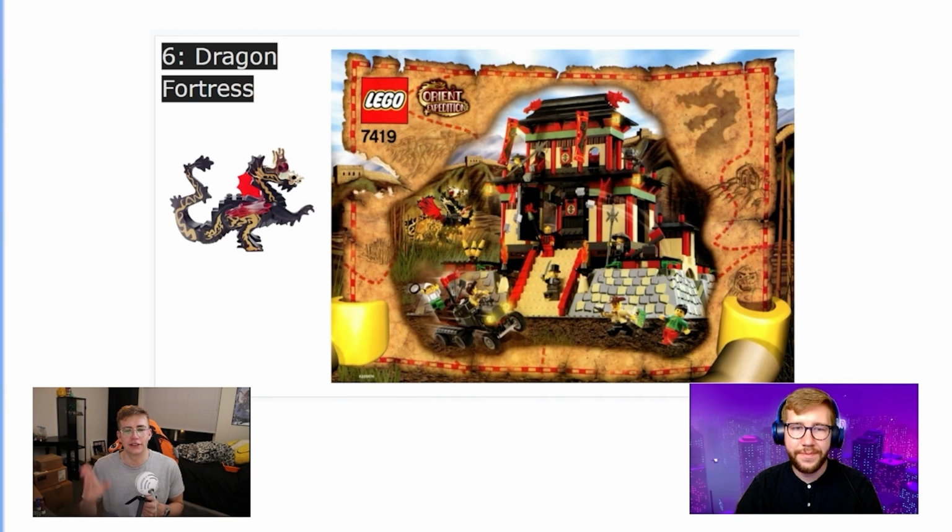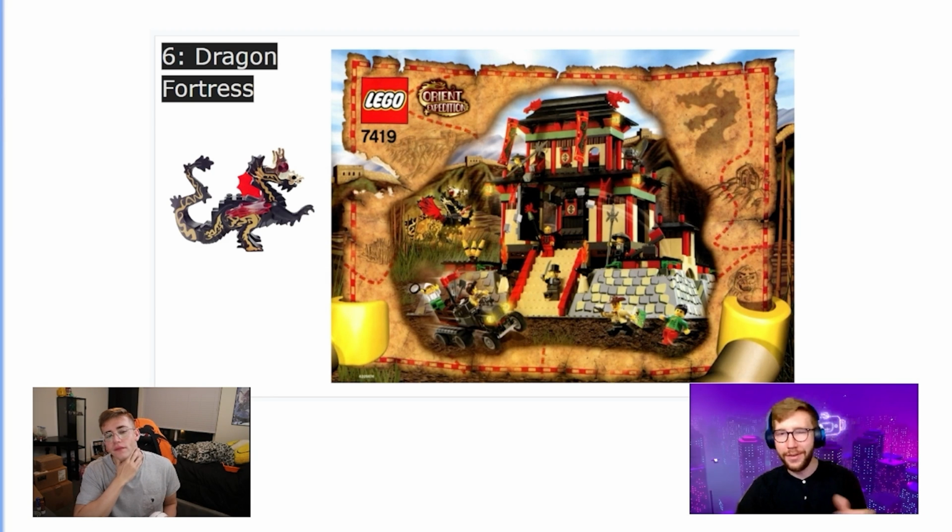Number 6, the Dragon Fortress from Orient Expedition. This is definitely the number one best molded dragon. How is this even a thing? It is extremely zany. I wonder how much this goes for. Golden mouth, translucent wings, zigzag tail with the golden printing, and this was all back in the day. This one is a collector's item, if anything. Yeah, I would want one just to display on its own. The rest of the set is nice, but man, this dragon, impeccable.